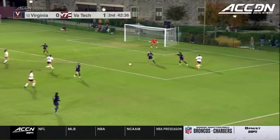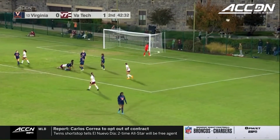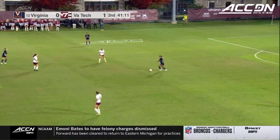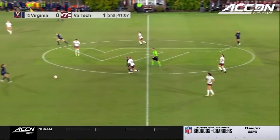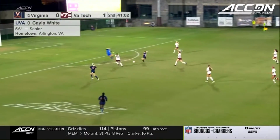Price searching for a brace. Dumps it off. Powell, too high. Got tangled up on that one. Just really touched the ball that one time, and it was off the initial set piece from Mitchell. Knocked it down, was able to bat it away, but it landed right to Taylor Price, who headed it home.